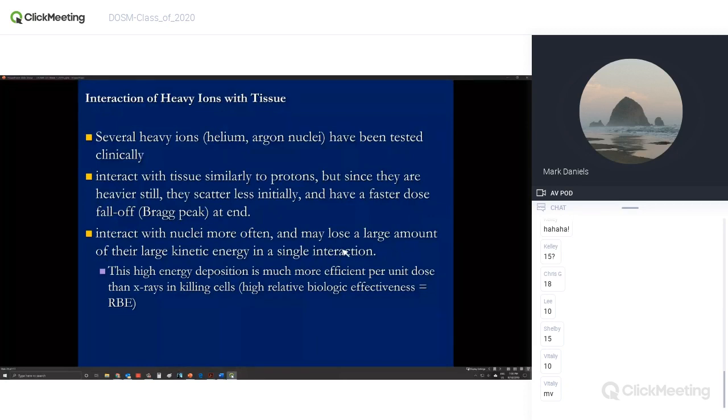So with these guys, they tend to interact with the nuclei more often compared to protons. But at any time, they can lose a large amount of their energy in any single interaction because of their makeup and their mass. A little harder to control those guys because they're so much bigger. But if you could, just as you scale up the mass, as you increase mass, you tend to get at least a better biological effectiveness. Might not always be what you want, but it will carry a higher RBE.